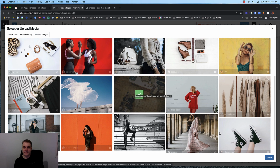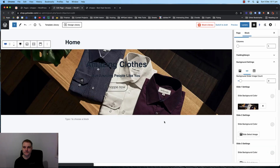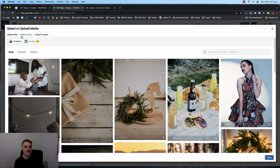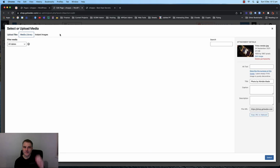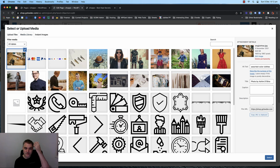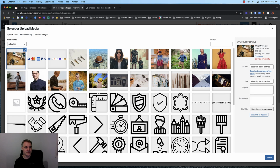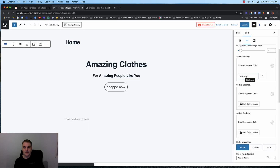All right, then it's done. So then I'm going to go select. Now that's definitely not the image that I selected, so we'll go back and edit this. We'll go to Media Library, and there's the image that's uploaded. So you may have to come from here, then go to your Media Library, and then you'll see it sitting there. Then we'll go select.